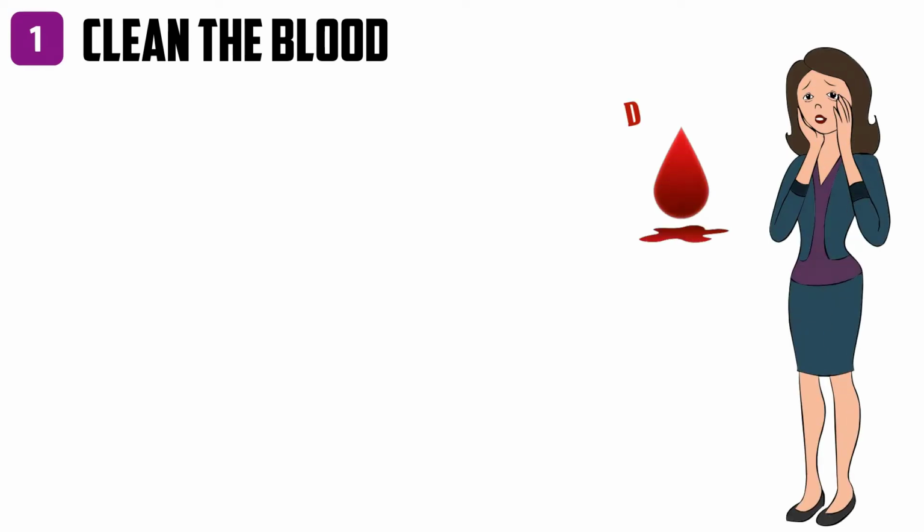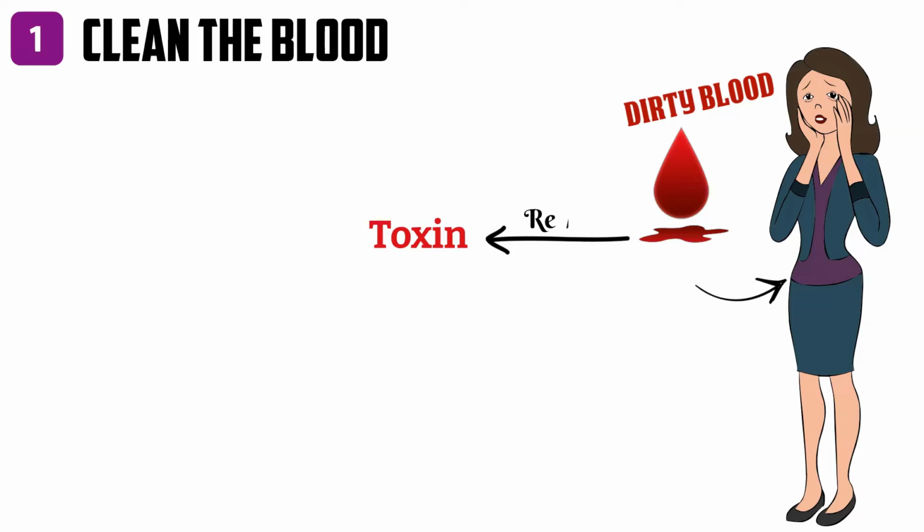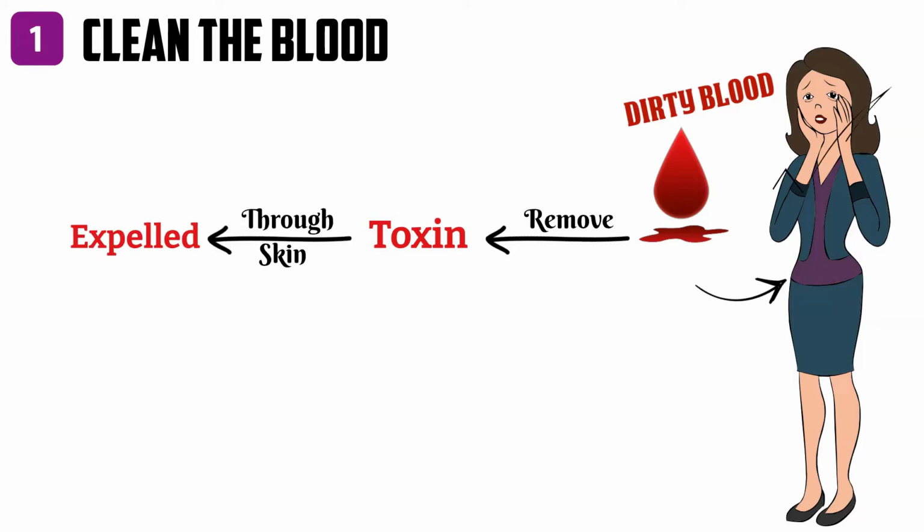Number 1, clean the blood. Eczema, just like all other skin disorders, are blood disorders. This means that if you suffer from any skin condition, including eczema, then you have toxic, dirty blood that needs cleaning. The condition of the blood reflects in the skin. Heal your eczema by removing the toxins from the blood.